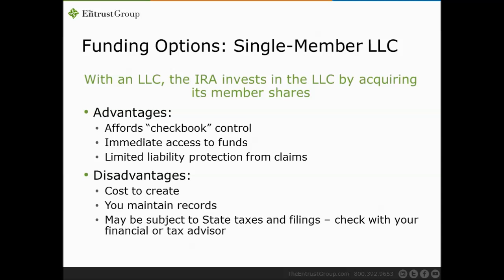So instead of us, as the IRA custodian, holding all the funds and processing the transactions, you set up an LLC where you name the IRA as the member, then you instruct us to invest in the LLC. So the investment held inside your retirement account is the LLC itself. But you can be the manager of the LLC, which gives you checkbook control. You decide what bank you want to have that LLC hold the money under, and then you as manager make investment decisions, you write the checks, you receive the rental income into the LLC. The money has to flow from the LLC back to the IRA before you can take it out as a distribution because the LLC is owned by the IRA, but it does give you checkbook control.